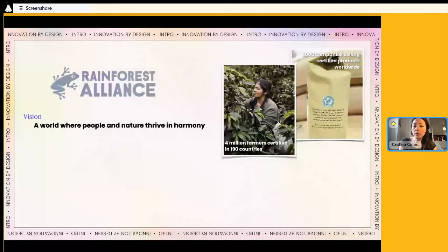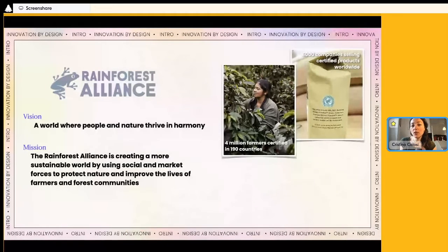The vision of RA, when you hear me say RA, I mean Rainforest Alliance. So the vision of RA is a world where people and nature thrive in harmony. And this is translated more tangibly in a mission that speaks about this role that they have as a bridge between farmers and big corporations. They want to use social market forces to protect nature and improve the lives of farmers and forest communities. I always picture RA as a sort of Robin Hood that manages to deal with the big corporates, think Nestle, McDonald's, to basically channel their resources towards supporting farmers that are trying to do good on the ground.